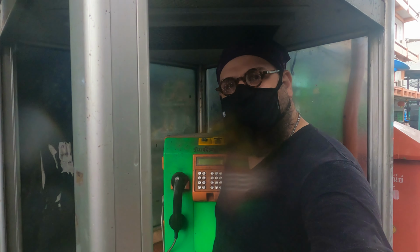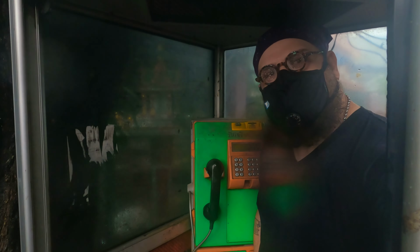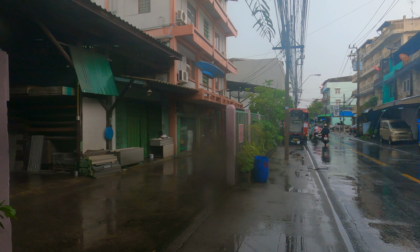Little phone booth action. Maybe I'll jump in here and you can see how short this phone booth is. I'm only 6'1", 185 centimeters. I hit the top of this phone booth and someone broke out two panes of glass here. So there's no door, there's no side glass. Thai post box. I'm really digging these Thai post boxes now.